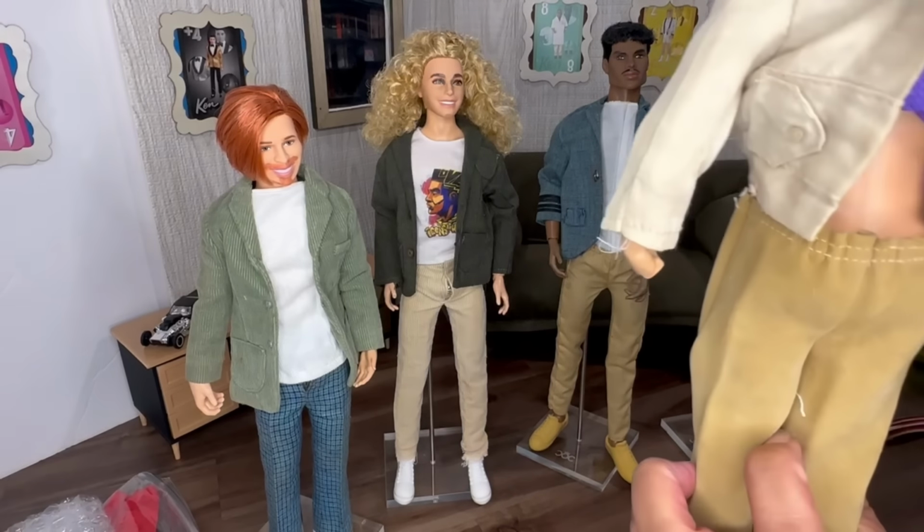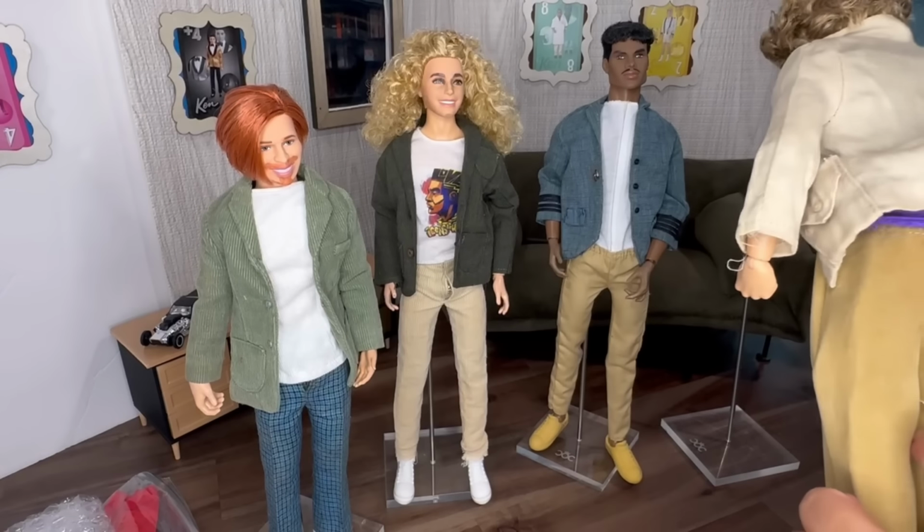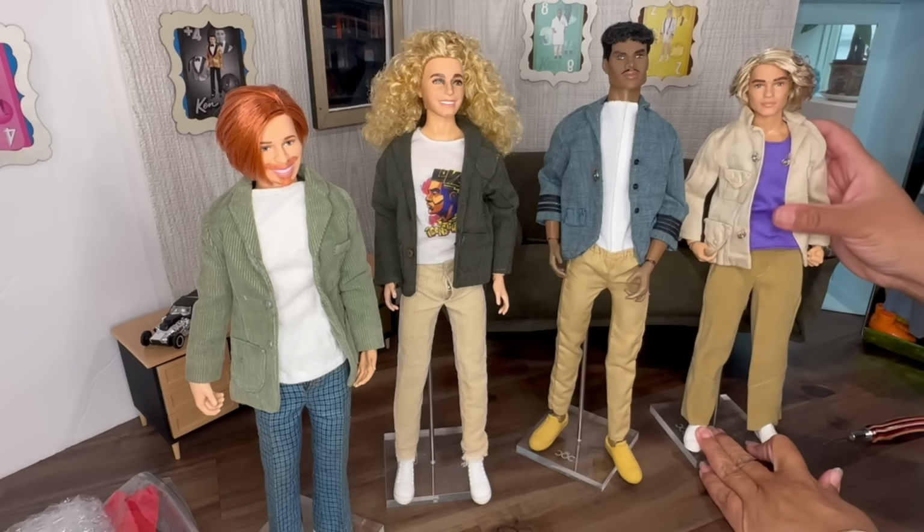Let me show you what it looks like in the back. It's not that horrible, especially when you have clothes going over it, though it definitely would look worse on the thinner guys.